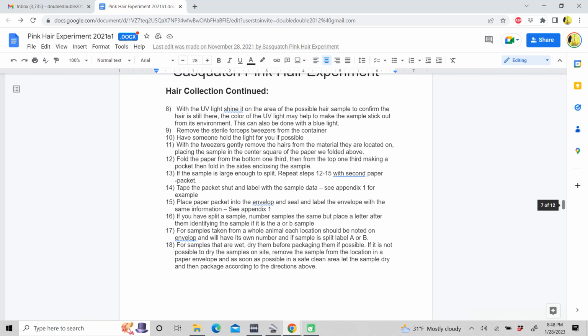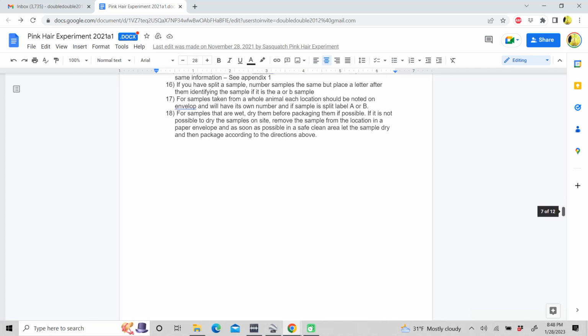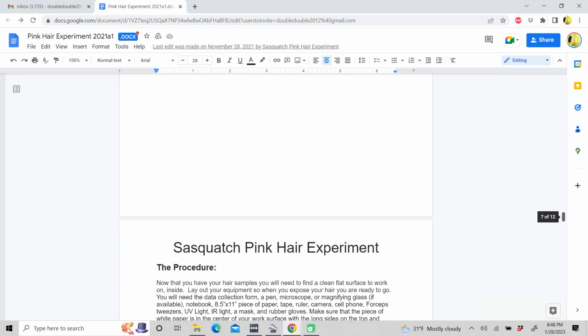For samples that are wet, dry them before packing them. You don't want to have a wet sample. Let them air dry. I don't suggest putting any heat to them. Just let them air dry for a day or two or whatever it is, and then get them put away.